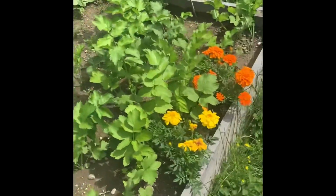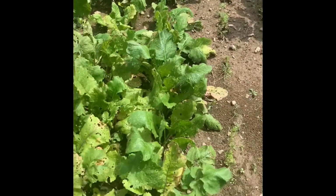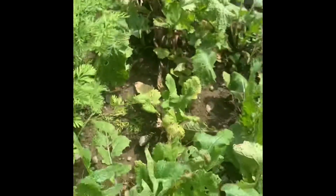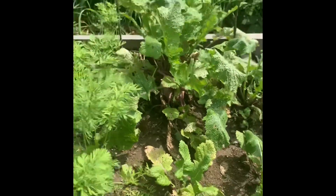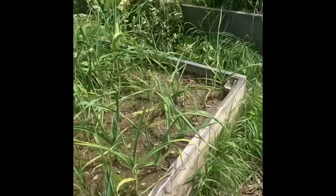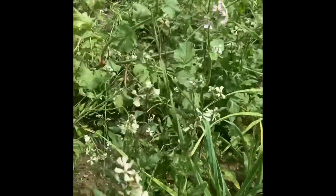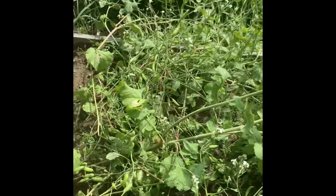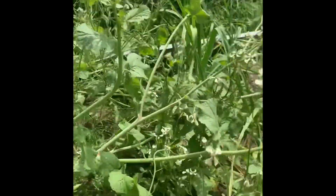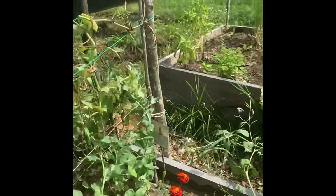And here I have some parsnips. Just planted some more carrots. This is some small turnip. Let's see what's in there. Starting to come along. More carrots on the end. Some more soft neck garlic. And this is the radishes we let go to seed. They're still flowering and lots of pods on them, so we'll come harvest all them in a few minutes.